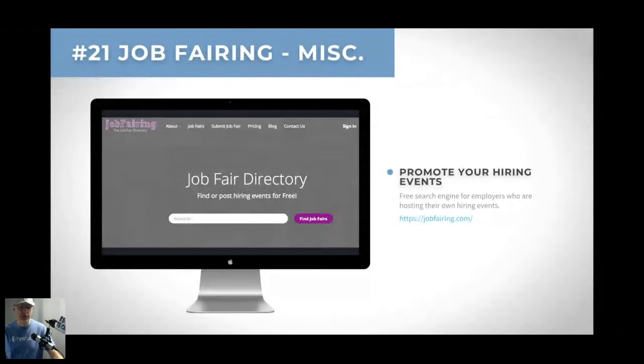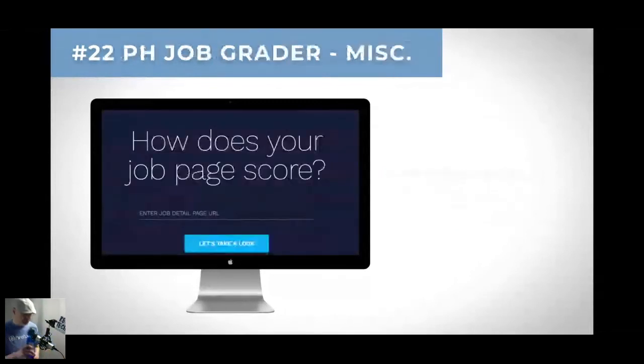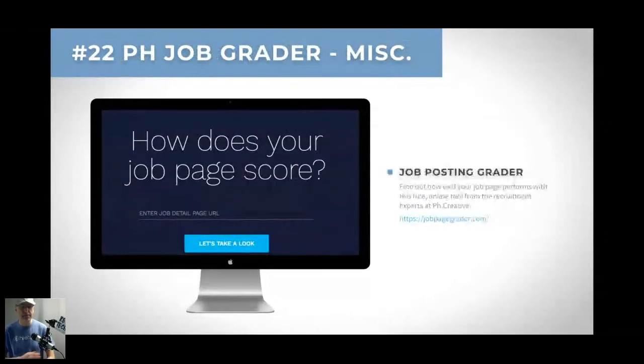Let's see what's next, shall we? PH Job Grader. This is a job posting scoring tool put out by the folks at PH Creatives, an ad agency. JobPageGrader.com. Find out how well your job page performs with this free online tool. It'll talk about your SEO, your job titles, the wording in there, things like that, and give you a score around that overall. So go check out how your jobs get graded. It'll probably give you some better ways to craft those and to make them more attractive online. So it's a pretty cool free tool. It's absolutely free, no catches. Check out Job Page Grader.